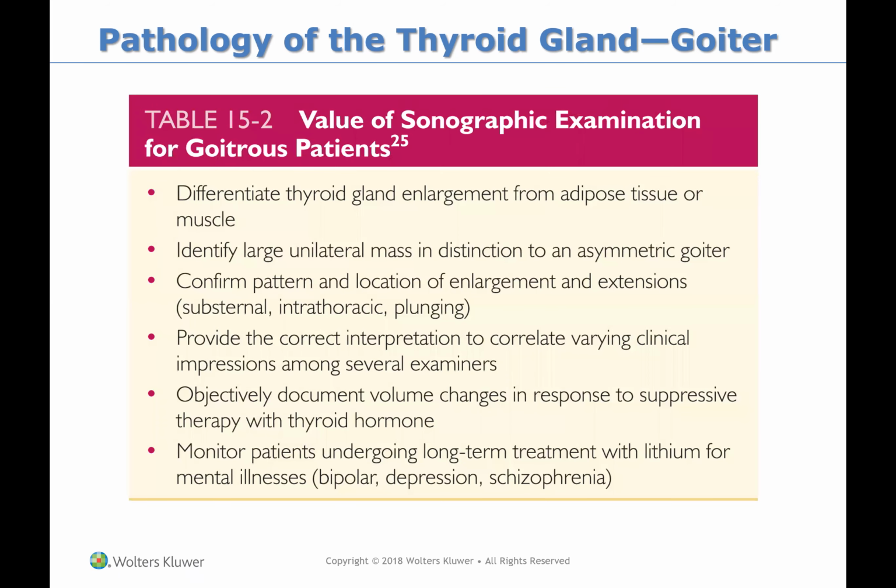So why do we do an ultrasound on these goiterous patients? To differentiate thyroid gland enlargement from adipose tissue or muscle, confirm the pattern or location of enlargement and extensions, provide the correct interpretation to correlate varying clinical impressions, and objectively document volume changes in response to suppressive therapy and thyroid hormones. So they might go on some thyroid hormones. You might follow them every 3 to 6 months to see if their thyroid has shrunk, and monitor patients undergoing long-term treatments with lithium for mental illness, bipolar depression, schizophrenia, because lithium can cause these.